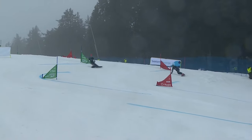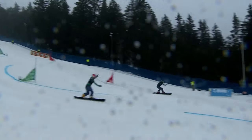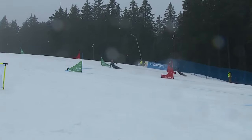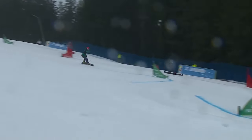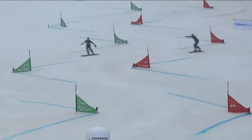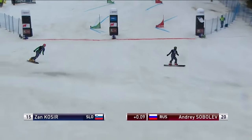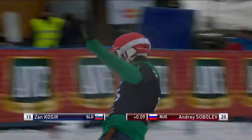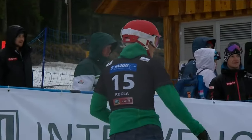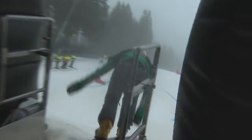The good times are there on the blue course. Maybe you have to work just that little bit harder to find them, but it is possible. And Žan Košir making a good stab of it here. Sobolev still in touch as well, but around the final turn, Košir by 9 hundredths of a second. So the two Slovenians in the last two heats have been victorious on leg one, but by pretty small margins.